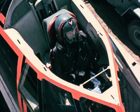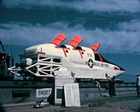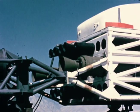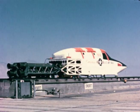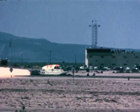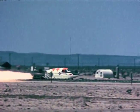The sled, fully loaded, weighs 16,000 pounds. The rocket motors on the sled itself produce a total thrust of 99,000 pounds. The rocket motors on the pusher are 4 Nike boosters. Each imparts 57,000 pounds thrust.